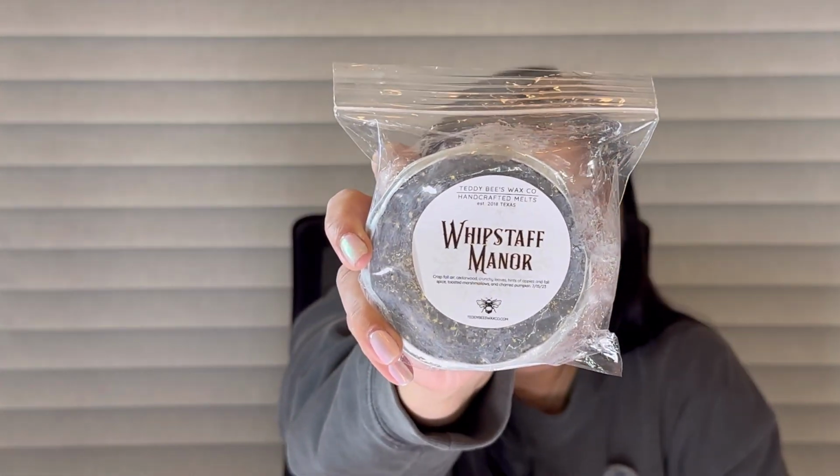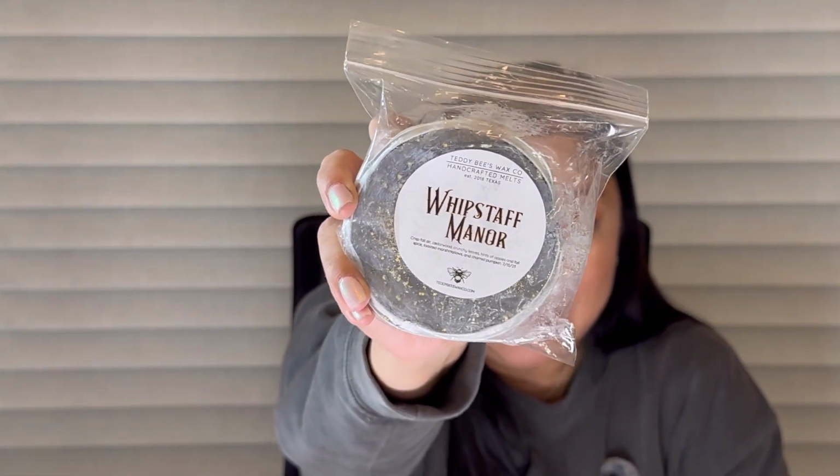I chose a souffle from Teddy B's in Whipstaff Manor: crisp fall air, cedar wood, crunchy leaves, hints of apples and fall spice, toasted marshmallows, and charred pumpkin. Y'all, this is so good. I got a loaf of it in the RTS because dumb me didn't pick any up in the pre-order. And so I picked up this in a D-stash. So obviously you want to chop this before I chop the loaf. So really excited to finally get to warm that.